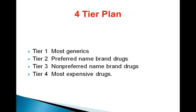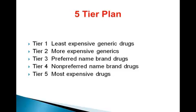In a 4-tier plan, most generics are on Tier 1. Tier 2 is preferred name brands and some more expensive generics. Tier 3, non-preferred name brands, and Tier 4, the most expensive drugs. In a 5-tier plan, Tier 1 is the least expensive generic drugs. Tier 2, more expensive generics and possibly some less expensive brand name drugs. Tier 3, preferred name brand drugs. Tier 4, non-preferred name brands. And Tier 5, the most expensive drugs.